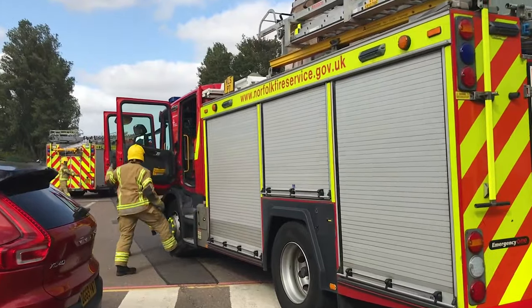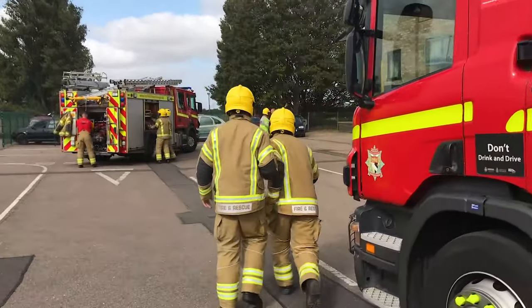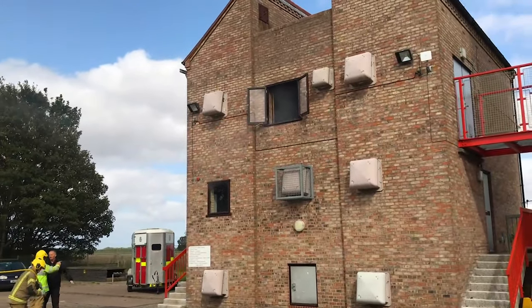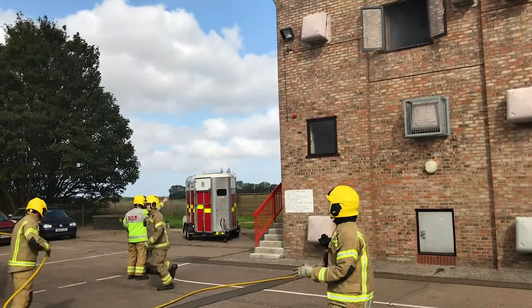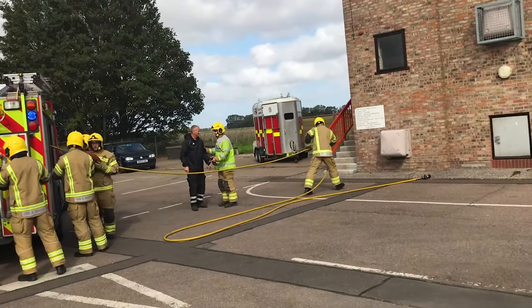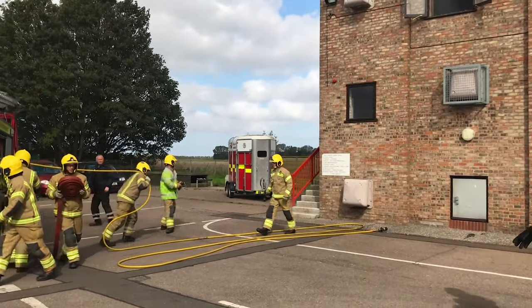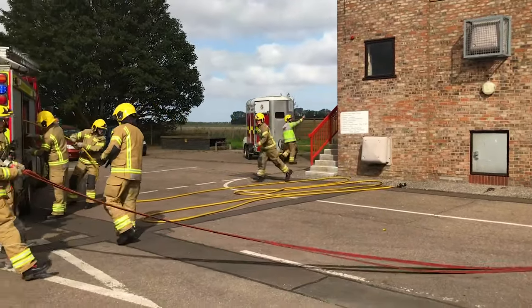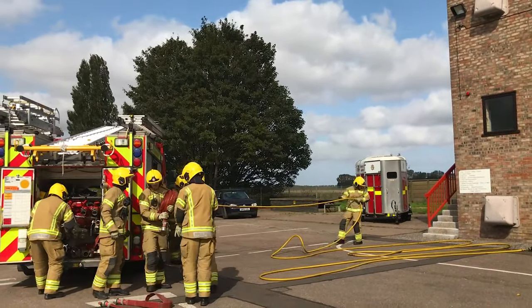So now they'll be looking on their terminals once they're all in attendance. Once they arrive at the incident, the officer in charge will jump off. He'll start to get some information from whichever members of the public are available. As you can see, the guys are starting to run out the hoses.